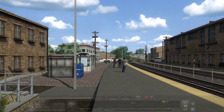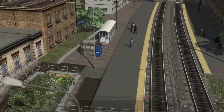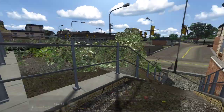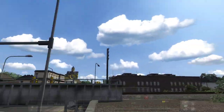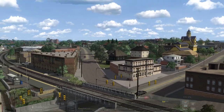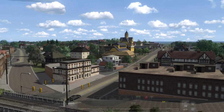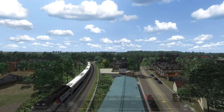And pause. Complete with the NJT poster map. Looks good, dude. And it's bi-level. It's even got the stairs coming up off the road here. Details, man. The overpass. Got another, looks like, Orthodox church back there as well. Just a good-looking area, man.